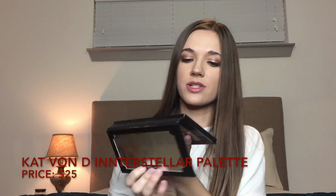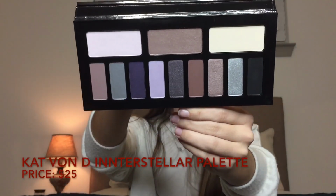Next in my little Kat Von D collection is the Interstellar palette. This one is actually pretty cool. Here you have a little bit more colors. Of course, I have always loved the Kat Von D eyeshadow formulation. The pigmentation is great, but it also is very blendable, so it is so beginner friendly.